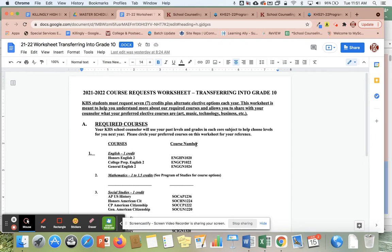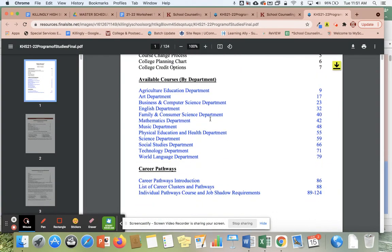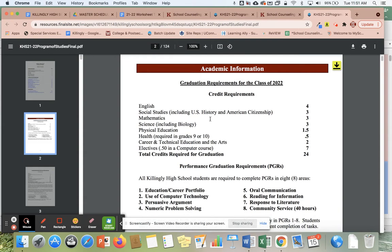We also need to know how many credits they have towards graduation. Graduation is based on attainment of credits. We have some classes that require 24 credits, but most of our students now are on the new plan of 25 credits for graduation. If you are interested in learning more, and I would encourage you to, our graduation requirements are found in the program of studies, just a couple of pages in.